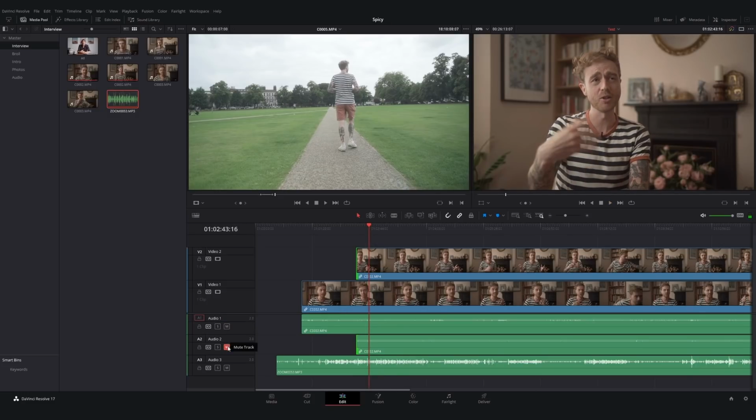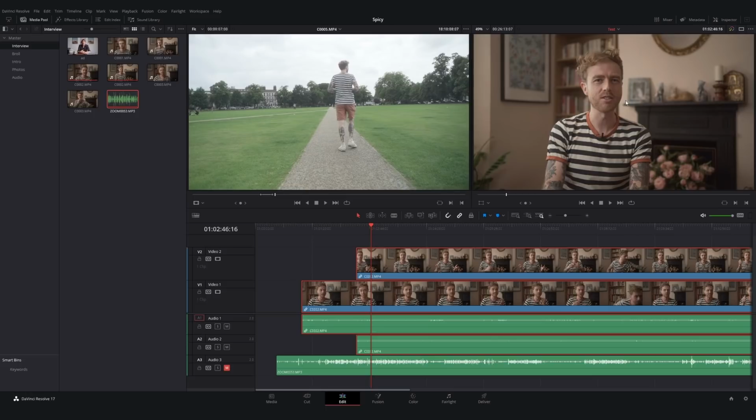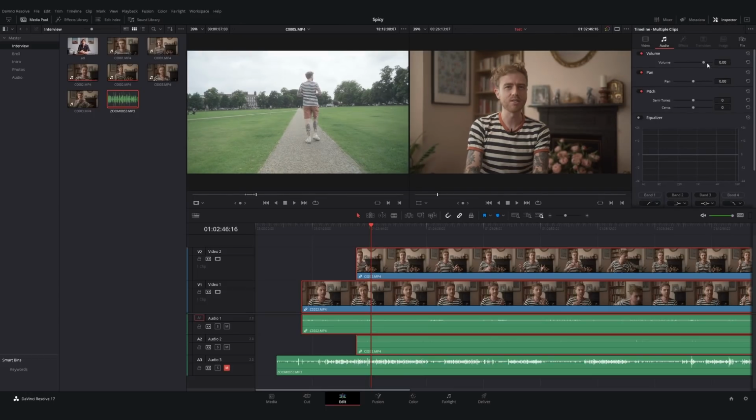And you can hear, like if I mute this track here, okay, the audio is very soft at the moment. Let me just select those and go to Inspector, and I'm just going to boost up this volume for you.